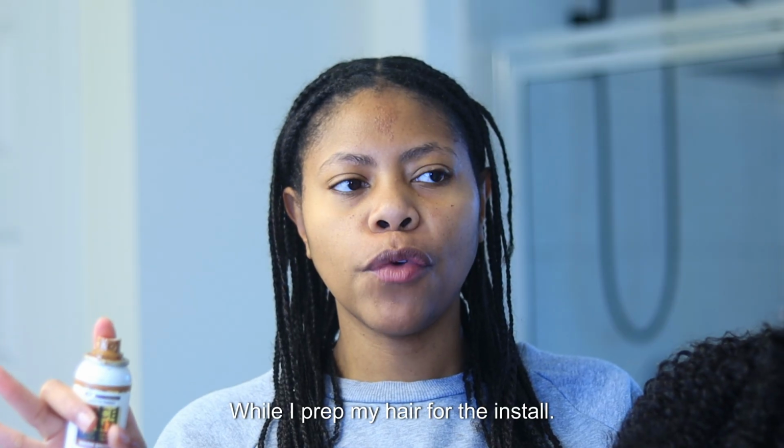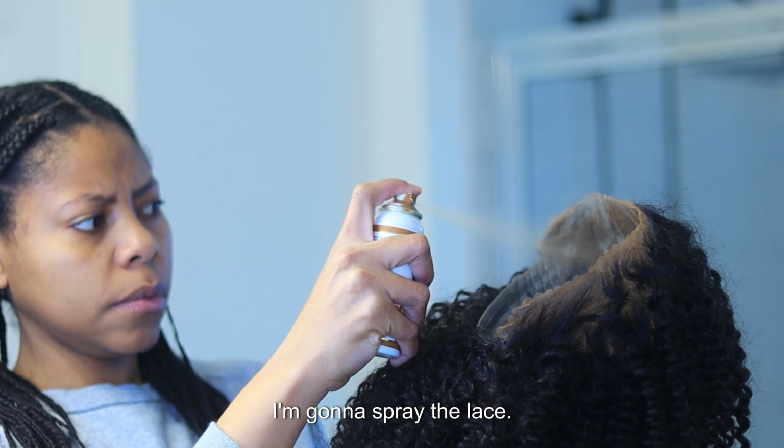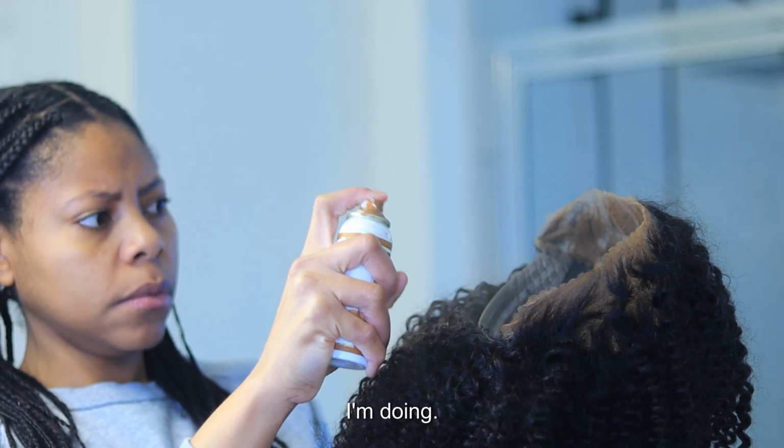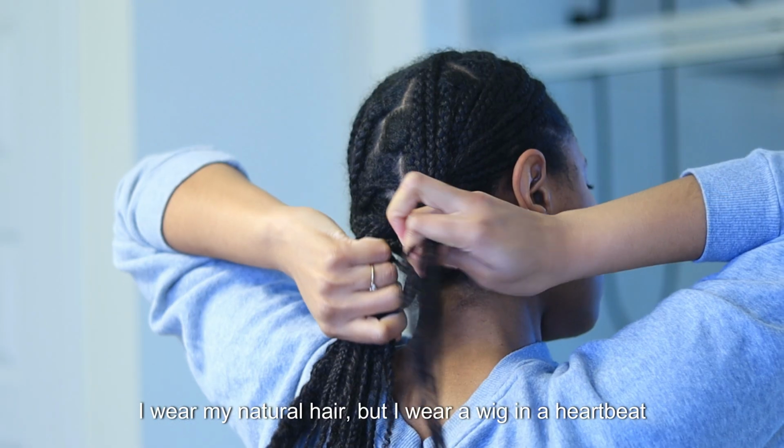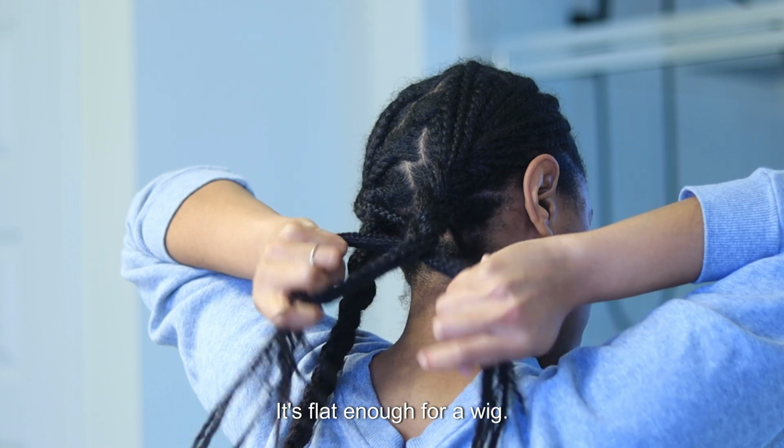While I prep my hair for the install, I'm going to spray the lace. That way it's drying while I'm doing what I'm doing. One of the things that I love most about wearing plaits is that because I'm a wig wearer, I wear my natural hair, but I wear a wig in a heartbeat. It's flat enough for a wig.